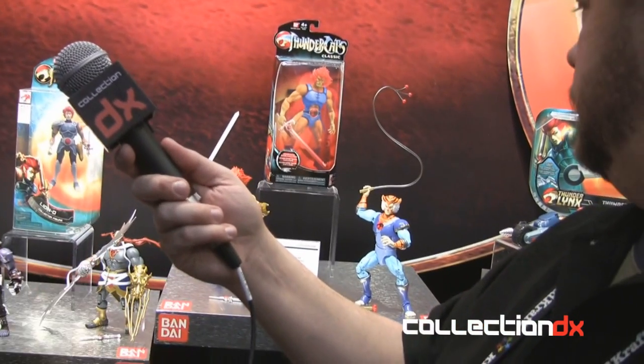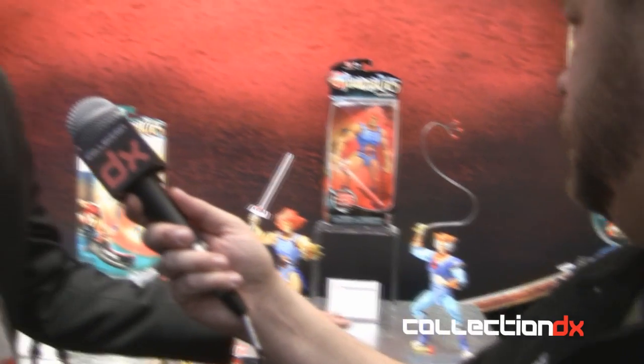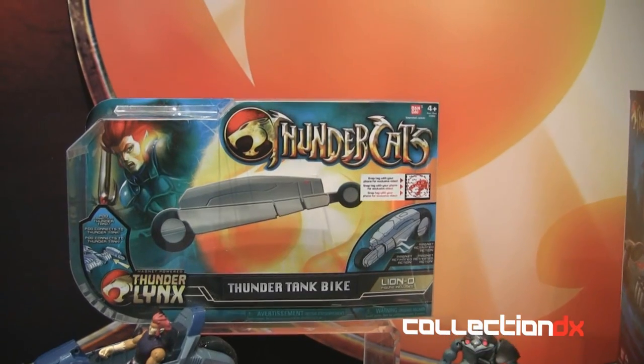You can really do anything. Even Tigra's whip has a point of articulation on it, so you can manipulate that any way you want to. So we're really excited about this, and we know the fans are going to be going crazy over this. These are our basic vehicles.